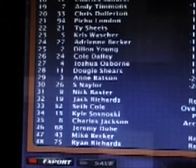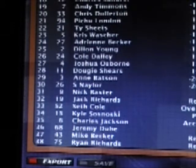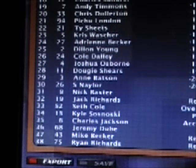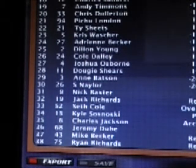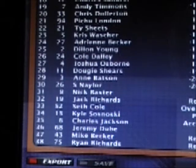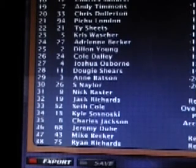Jack Richards out of the race with a crash. Seth Cole has his car engine overheat on him in that flip over, and he gets credited with a 33rd place finish. Kyle Sosnowski crashed, and he's out of the race in 34th. Charles Jackson 35th. Jeremy Doobie kitty littered out of the race in 36th. Mike Becker 37th. Ryan Richards dead last. So really, all in all, 6 cars out of the race.